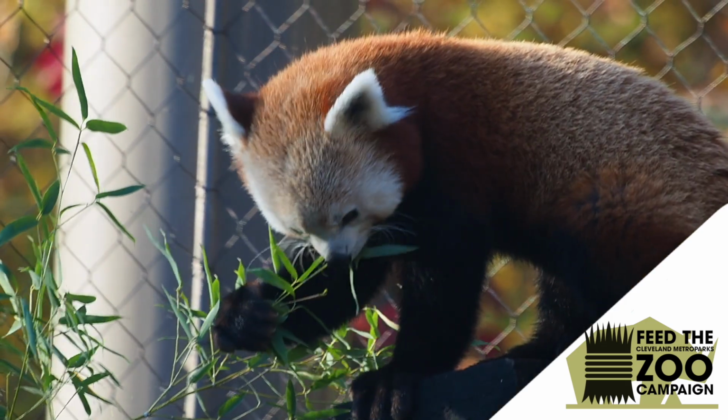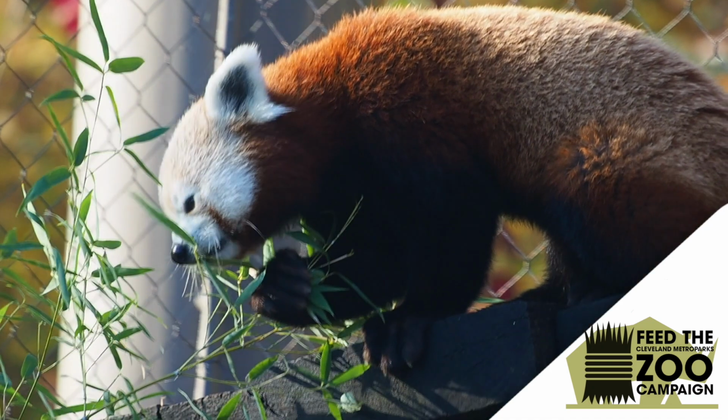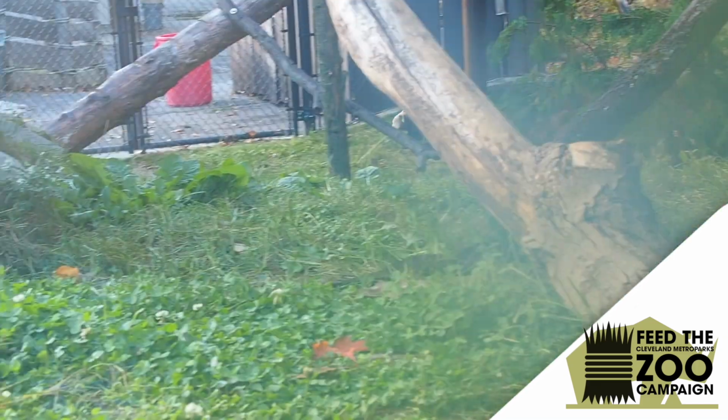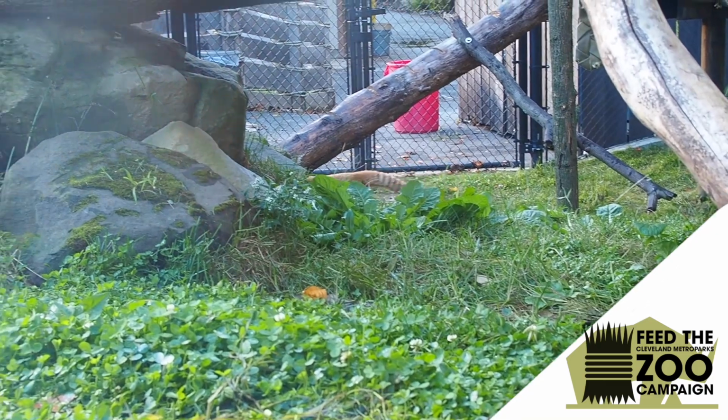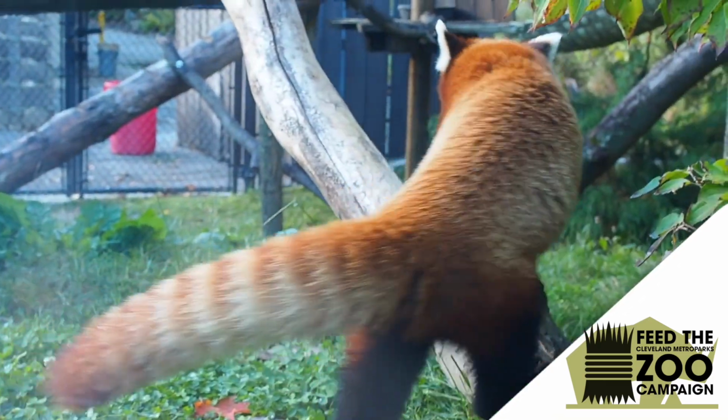Red panda is actually a really special case of its own. They're actually in the same order as our carnivores. So if you look at them, they have teeth that are designed more for a meat diet. They would be good hunters. They have a really great sense of smell. The way that they move around the exhibit, they're very agile. But these animals don't choose to eat meat. They actually are primarily herbivores.